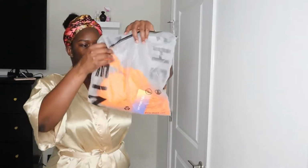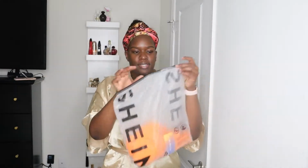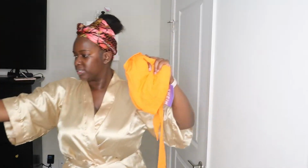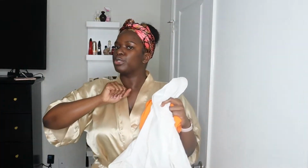Boom. So I found these orange pants. It's the only orange thing I ordered, so I remembered it. So yeah, you're gonna put on these pants and this shirt. Let's do that. All right, y'all, so I was wrong. The bigger elastic goes at the top, the smaller elastic goes at the bottom. But this is the top.